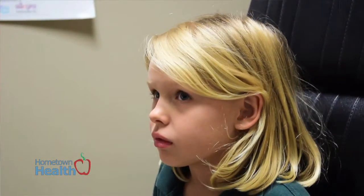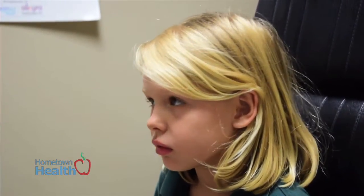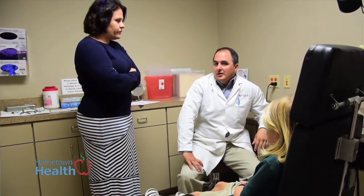Kids who have hearing loss and have had a lot of infections really benefit from tympanostomy tube placement, and that's basically where we put a small tube into the eardrum that drains the fluid out, and typically we can get the hearing restored and they don't have infections anymore.